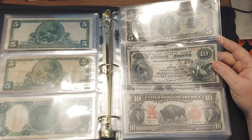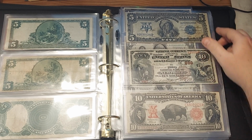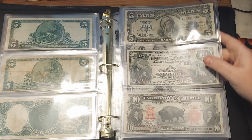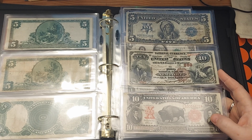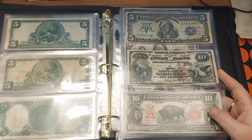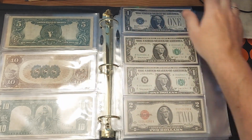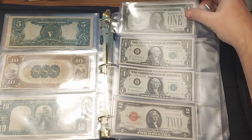The Brownback. I like this one because the charter number is a triple digit, 888, which makes the reverse look real nice. We'll see that in just a second. The U.S. Bison $10 bill. And as you see, the 888 on the reverse. It's pretty cool. Silver certificate, funny back.